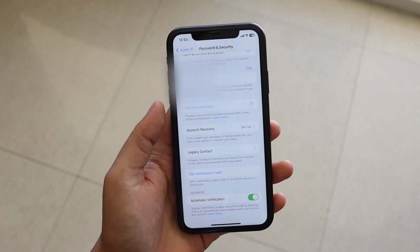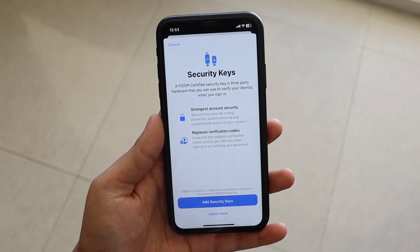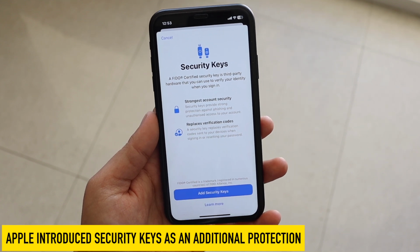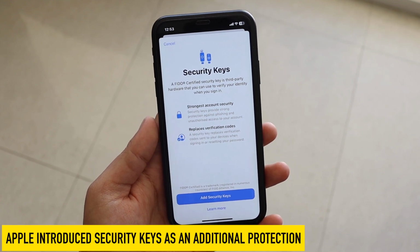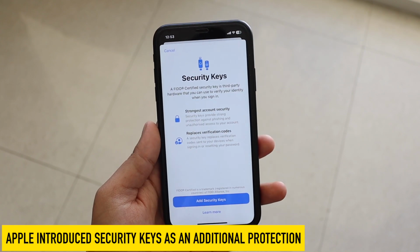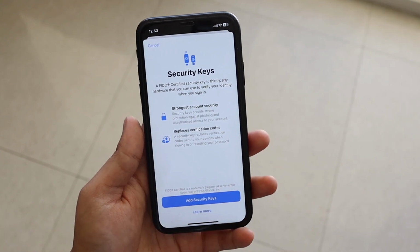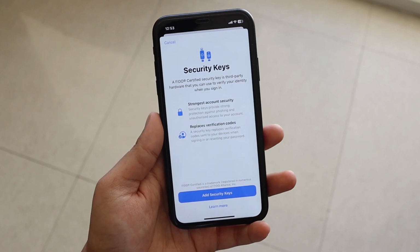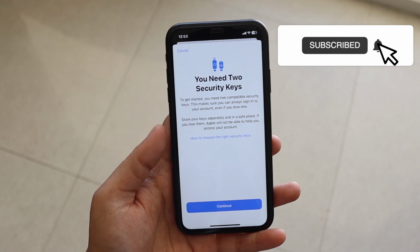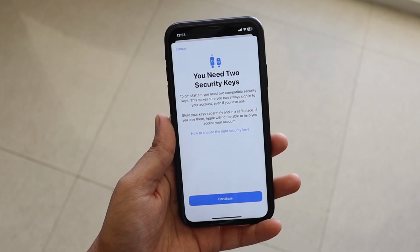If you click on this, it will give you a pop-up which will explain things clearly. If you want to sign into your Apple account with Apple ID and password, this will be a second mechanism, or two-factor authentication, you could say. You can use your physical security keys, like an NFC tag or something else. You can just bring your NFC tag near your iPhone, which supports NFC, and then you can add your security keys. It will tell you that you need 2 security keys, but it is possible to add just 1 security key as well. You just have to have a physical security key.